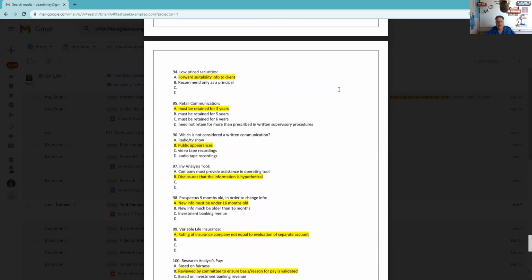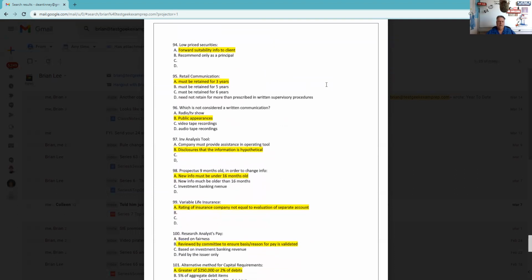money. Low price securities, we have to give you a suitability statement. I think on the test, you'll see this not as low price securities, but as penny stocks, a non-NASDAQ OTC stock under $5. Which of the following are retail communications? The vast majority of brokerage firm records are 3 years.